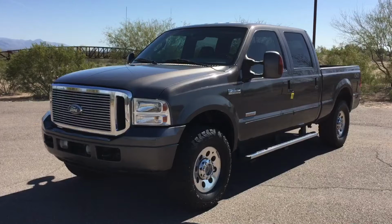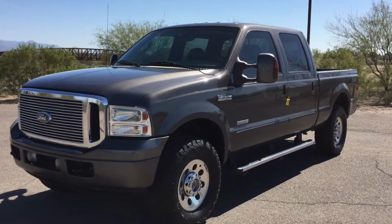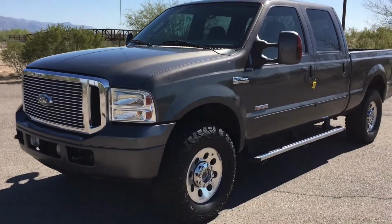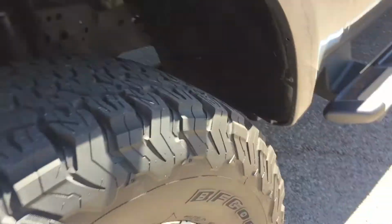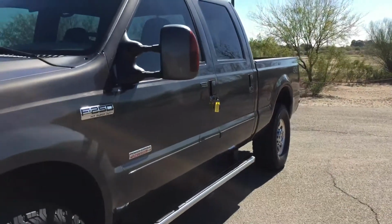It runs great. This is a really nice truck. We've had a couple people try to buy it before it even went to detail or got cleaned up or even got the injectors replaced. The readings on those injectors weren't terrible, but they weren't good. There was no check engine light on, but they weren't as good as they were supposed to be. So we just replaced them. It's not that big a deal, and not too much money, so we did it anyway.